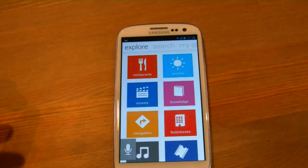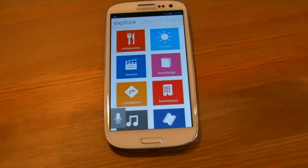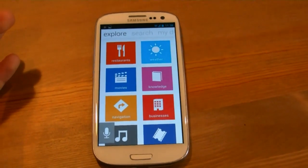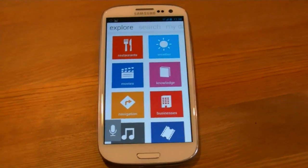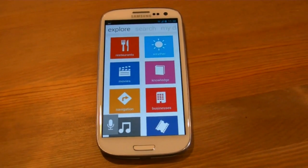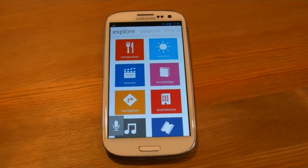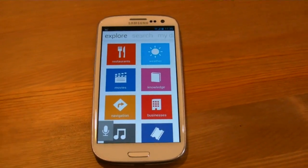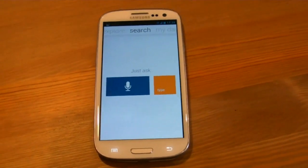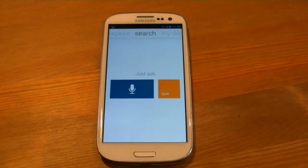I want to show you Maluba, a search engine that has launched recently on Android, and it's coming soon to iOS and Windows Phone. This Waterloo company has developed this incredible app for Android, and it's being touted as kind of a Siri competitor. And what does that mean? Well, it is a semantic search engine that can link up to different local services. For example, Wikipedia, Wolfram Alpha, Yelp and other things like that.